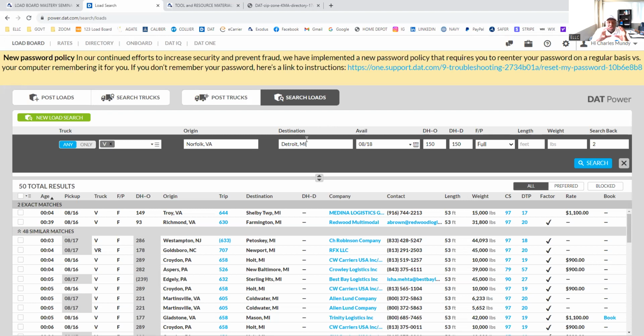Follow what I'm saying? So zone 4 is going to give you a larger result set when you hit search. Then the state of Michigan is going to get shorter. And then the city of Detroit is going to get even shorter, because now you're getting very specific of where you want to find or deliver loads to. So what do I mean by that?